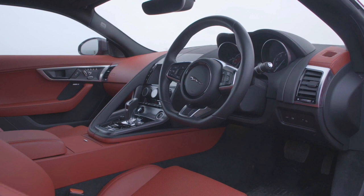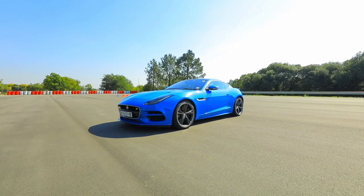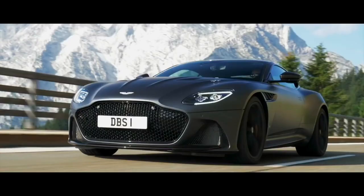Come in, and welcome to the spacious cabin of the F-Type R. I'm a big boy, but this sports car feels as comfortable as an XF or an XE would feel. There's not much difference. There's plenty of space, and the reason is Jaguar have taken a lot of time to make sure that the F-Type competes with the likes of the Porsche 911 and many other variants of the Aston Martin and many more.